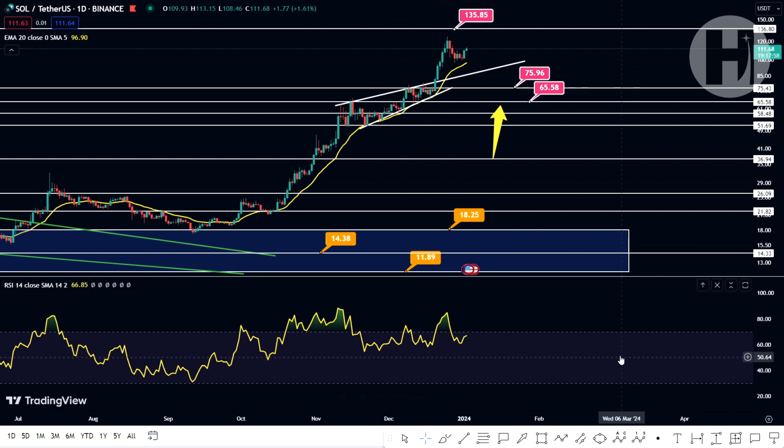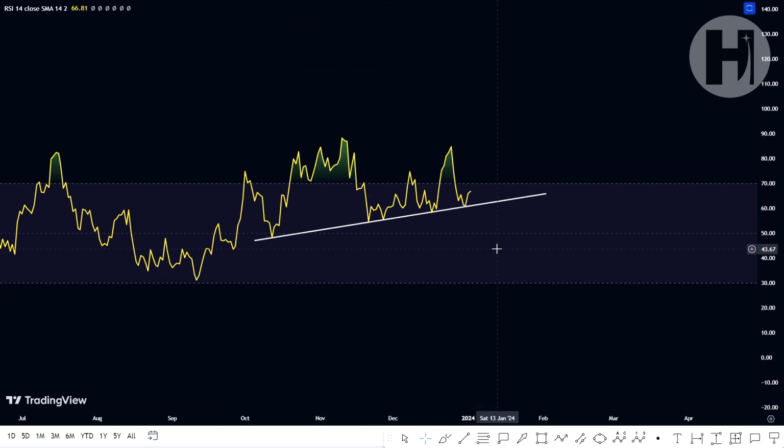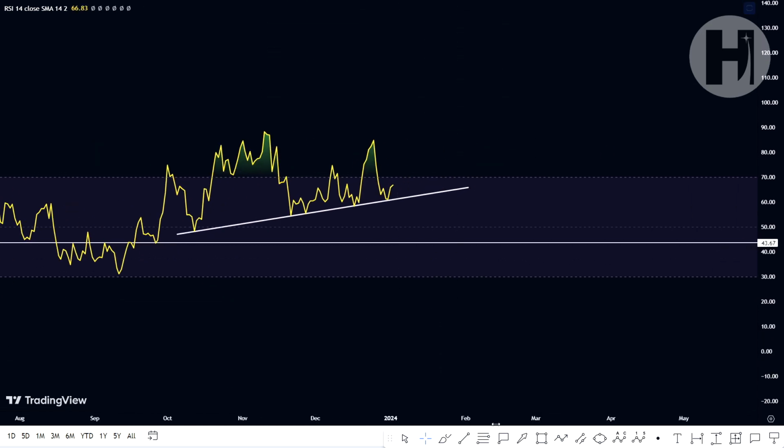The daily RSI is also sitting at a pretty high level here, and we're holding this support trend line, and we just keep bouncing off of it. And I would just wait until this is broken, and then we potentially could look at either this trend line to be retested here, this low at 43.6 on the RSI. That could be a nice entry.